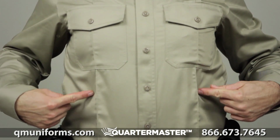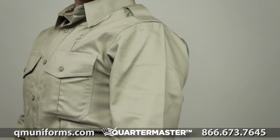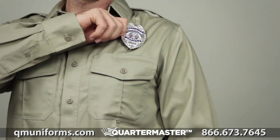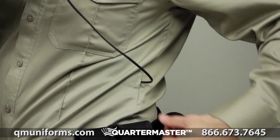The permanent creases ensure a crisp, professional appearance. There's a bi-swing shoulder design to provide full mobility. Additional features include underarm vents to keep you cool and dry. There's an integrated badge tab and an epaulette kit. We've also added pass-through mic cord access to keep you connected.